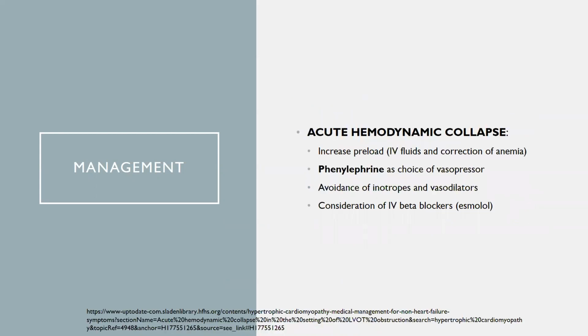So going back to our initial case, we were concerned that this is someone who has obstructive cardiomyopathy with LVOT obstruction in hemodynamic collapse. When we talk about management of these patients, a couple of important things we can do to support their cardiac output: optimizing their preload. So for these patients, IV fluids and correction of any underlying anemia.